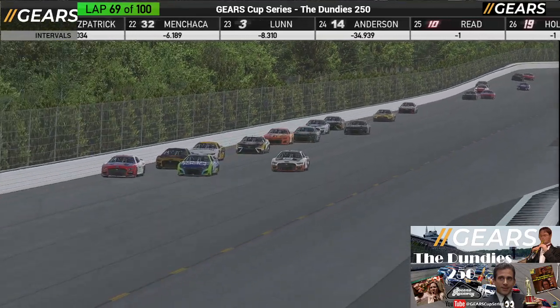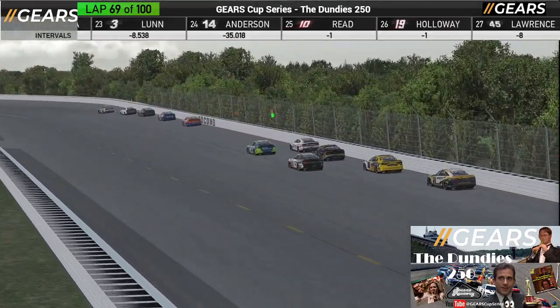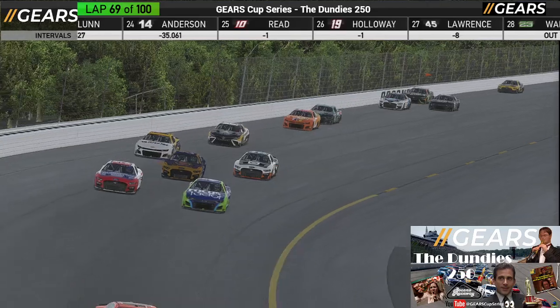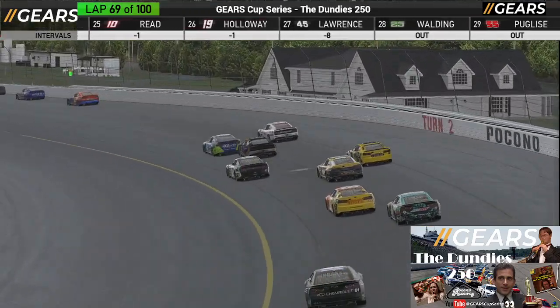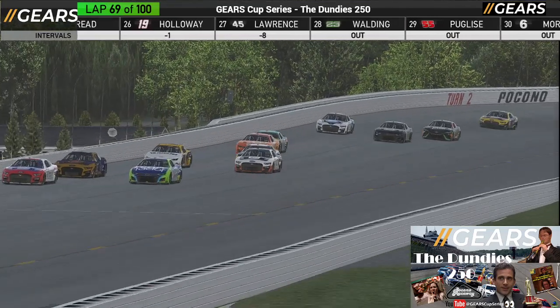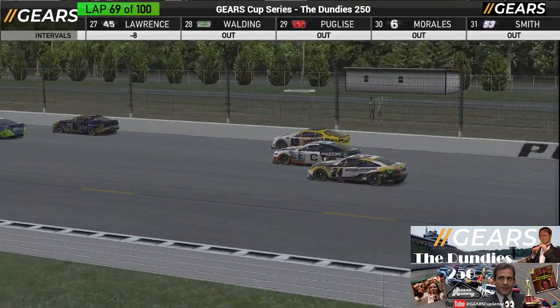But now he's going to be under fire from the 43 of Josh Cole. Yeah, these cars are tricky. These next-gen cars get so loose so quick. You bang off each other, you hit off the wall, it's so easy for it to go sideways. Definitely takes some skill to keep these cars straight once you get into a little bit of trouble.